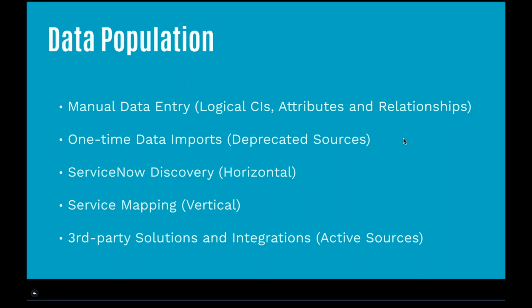The next two are definitely the focus of our discussion, ServiceNow Discovery and Service Mapping. Now, ServiceNow Discovery is ideal for horizontal data, and you've probably heard this term before, but for those who haven't, I want to discover all my servers. I want to discover all my network devices, all my firewalls, all my routers, right? So that's the perfect use case for ServiceNow Discovery, where you take a single CI class or single type of infrastructure, and you go across your network and discover and populate that in the CMDB.